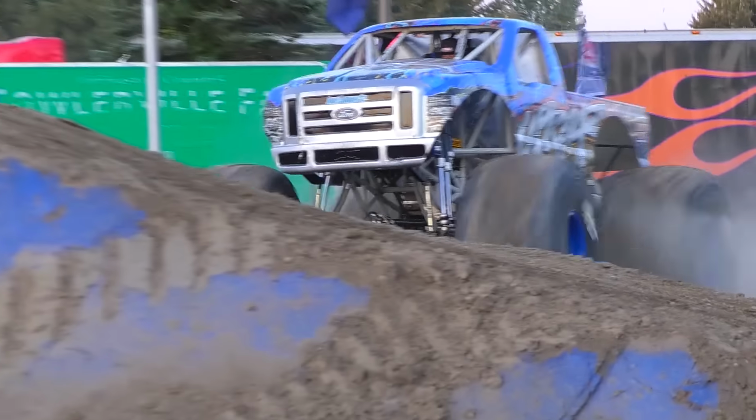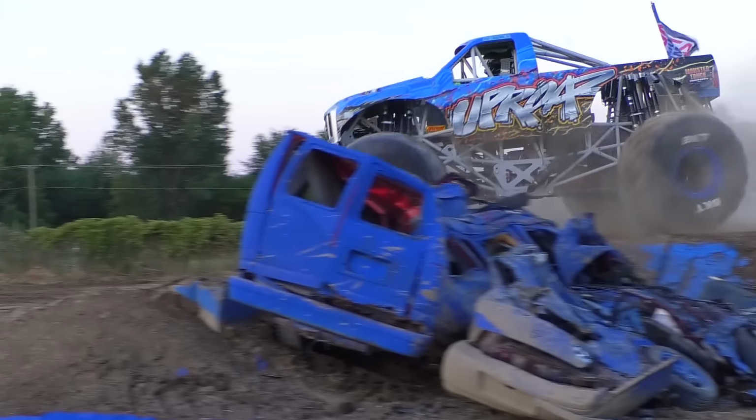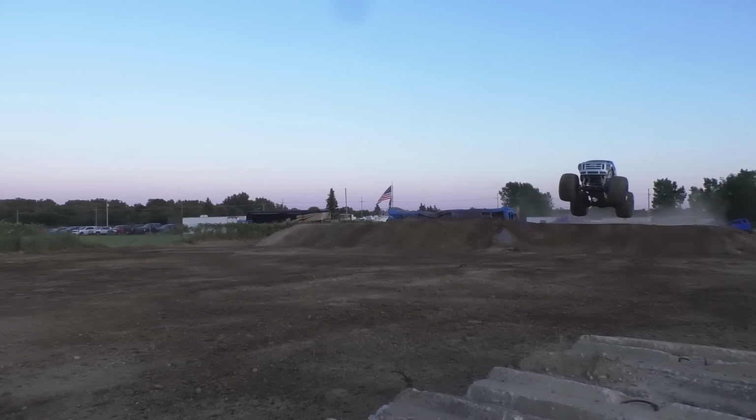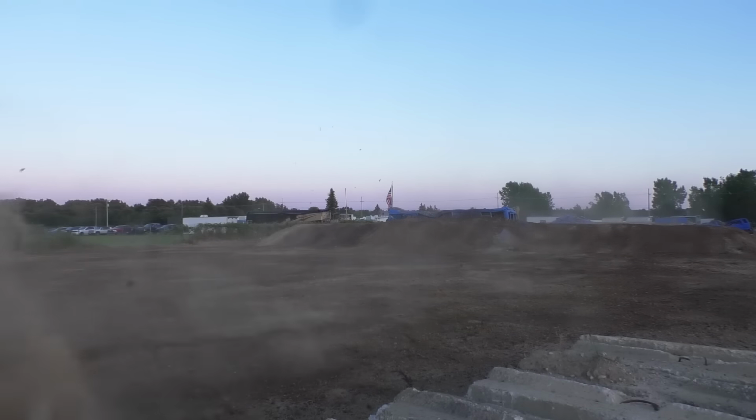But I do believe Miller will hang on to the number 3 spot by virtue of being the first to lay down the 22. And look at this. John Zimmer Sr. rolling out in Uproar, cross-threading the track from the pits, comes straight out and hits that center obstacle.